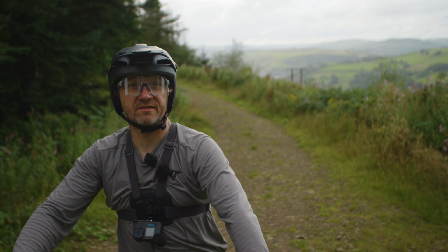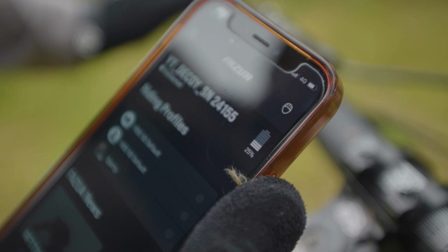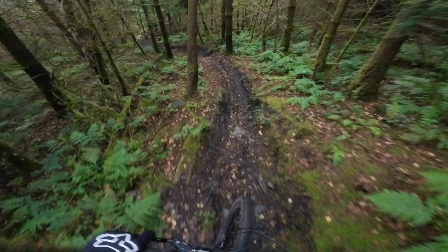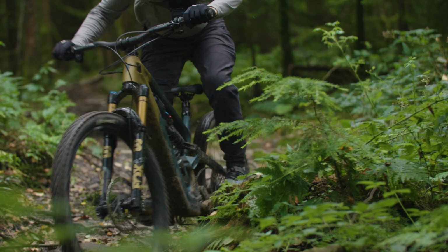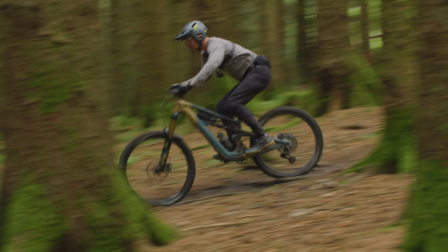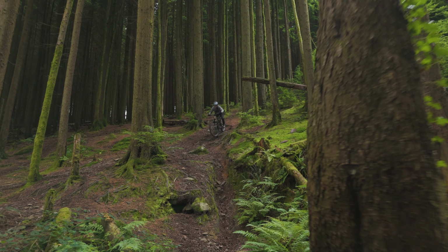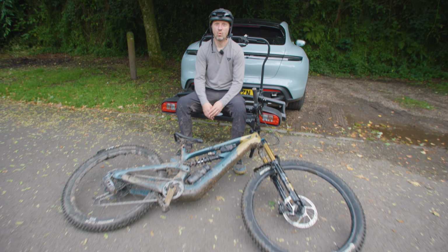There we go, top of the last climb of the day. I was going to do a quick battery check before we drop into the last descent. There we go, 25%. What a day, what a lap.